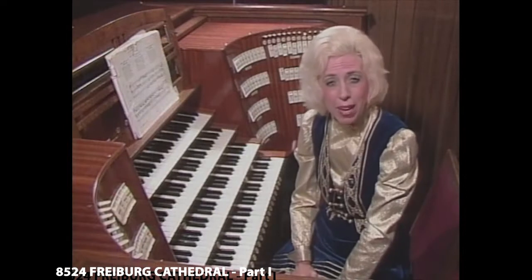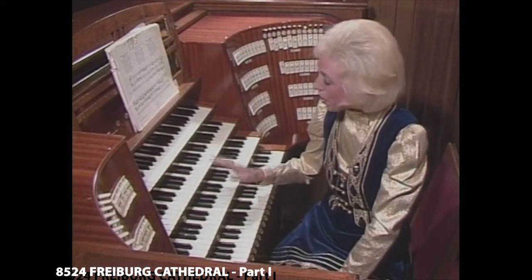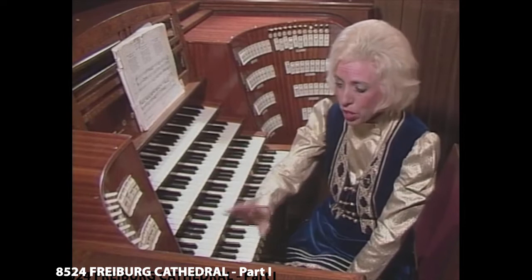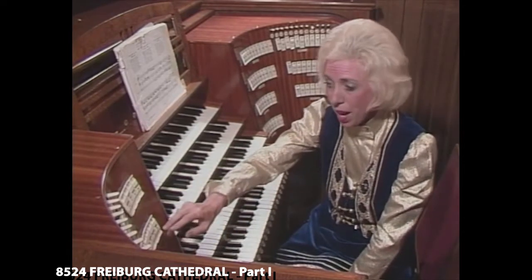I am seated at the main console now of the Cathedral of Freiburg. This console controls all four organs here in the cathedral, and one is able to tell which stops go with the separate organs by the color of the stops.